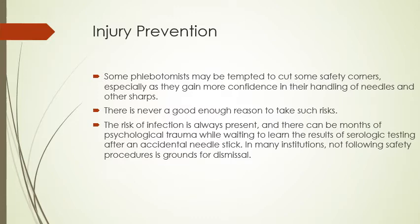Some phlebotomists may attempt to cut safety corners and make shortcuts. This is where we see a lot of these needle stick injuries happen, especially when you start gaining more confidence and feeling more comfortable using the needles and handling the sharps. There is never a good enough reason to take such a risk. The risk of infection is always going to be present, and it might take months to learn the results of whether this infection has been passed on to you. That's a lot of months of worrying and psychological trauma.